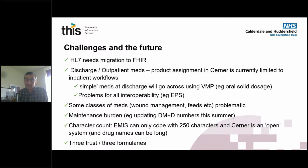that's a difficulty. It's a difficulty for all interoperability things with Cerner, so EPS is kind of pushing development there at the Cerner level, so hopefully that will be resolved in the future. Some classes of meds, so dressings and feeds, because of how DM&D works with no kind of VTM at the top, they don't match across very well. So those we will tend to still manually transcribe across.